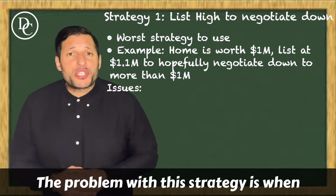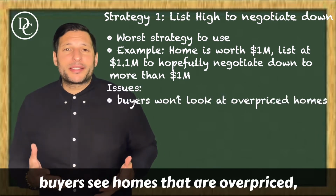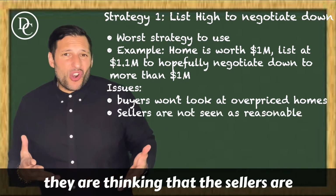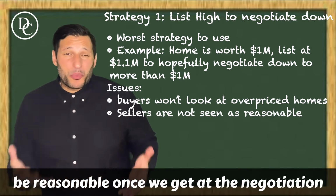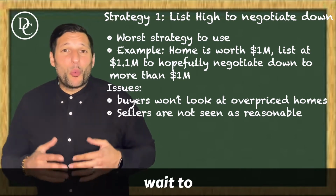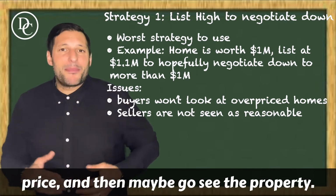The problem with this strategy is when buyers see homes that are overpriced, they are reluctant to go visit that property. In their mind, they are thinking that these sellers are unrealistic even now at this price point. What makes you think that they're going to be reasonable once we get at the negotiation table? So a lot of times, the potential buyer will wait to hopefully see that home come down in price and then maybe go see the property.